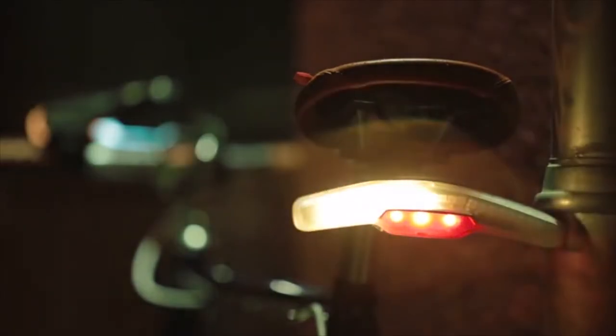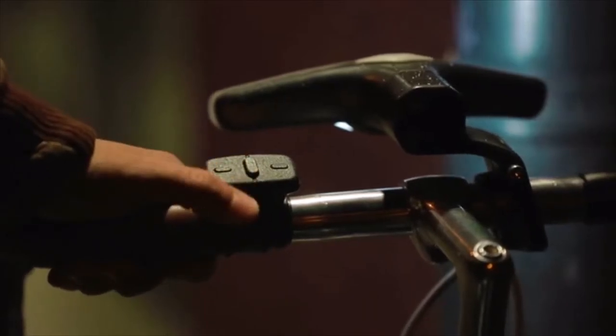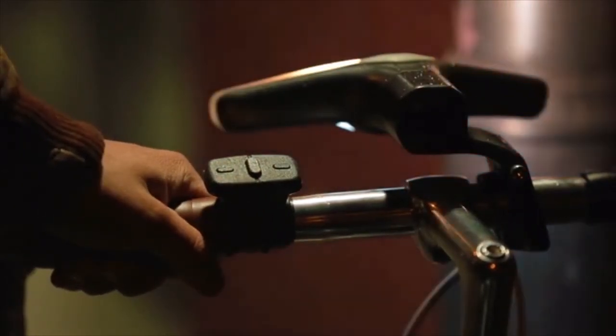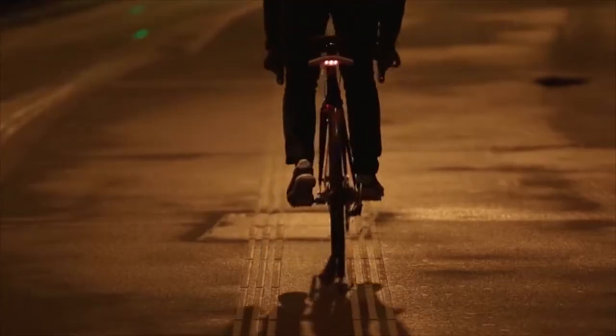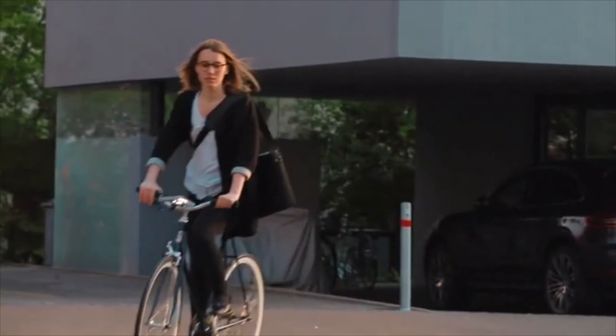There is a rear blinker and a front blinker that show the direction of the turn from the back and from the front. All this controlled with a pad, easily reachable with the thumb. Two lasers create a safety perimeter so cars respect the cyclist space. We have also equipped our blinkers with smart position lights and braking lights. Our product has many functionalities, but it's simple to use.